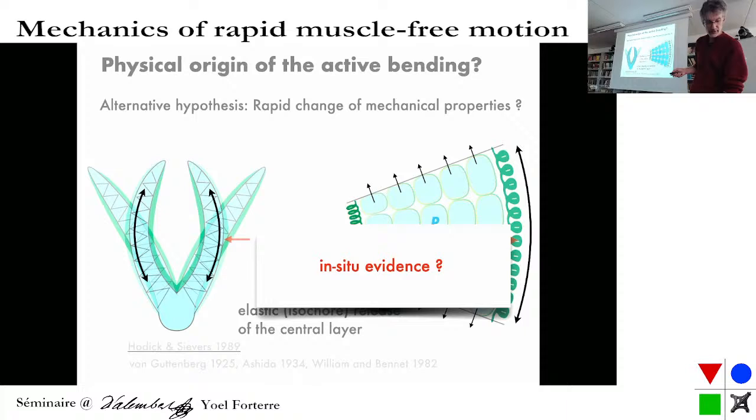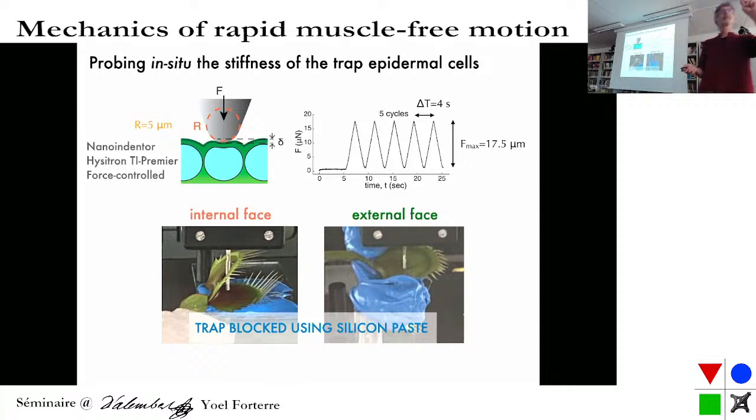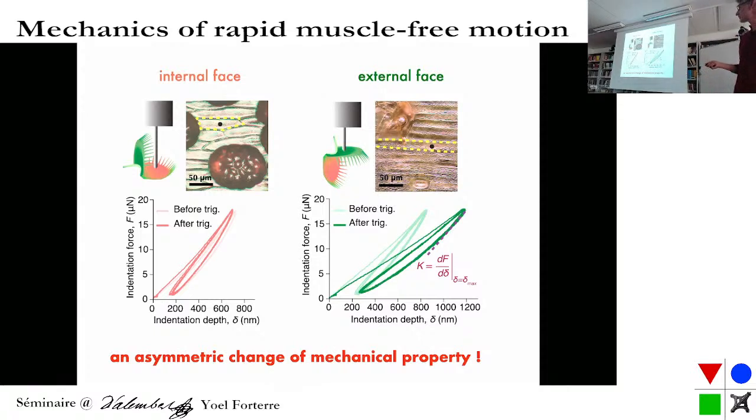So we tried to test this, and Jong-Gun, because it was a proposal, but there was no in situ evidence of this. So what she used was nano-indentation, which we have in the lab, to poke the cells of the epidermis, both on the inner face and outer face, using standard back and forth cycles of indentation like that. It's a bit difficult and tricky to maintain the trap, but you do this on a living trap. So you poke it before the trigger, then you trigger the trap, and you poke it again, and you measure if there is a difference of stiffness. And actually, there are differences of stiffness.